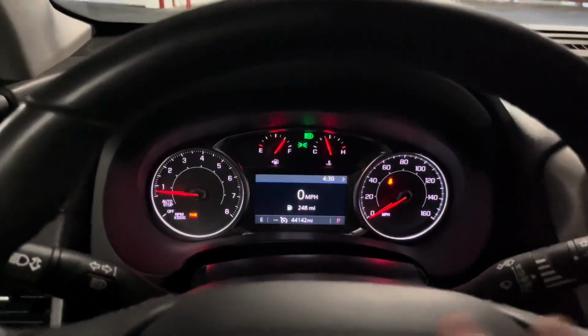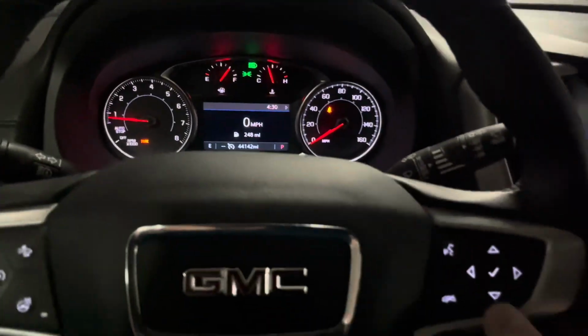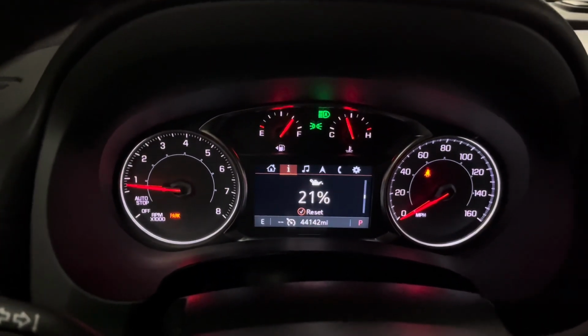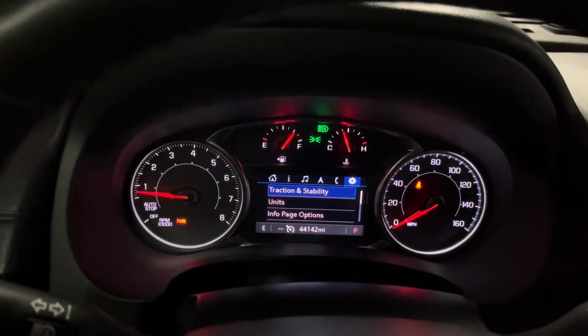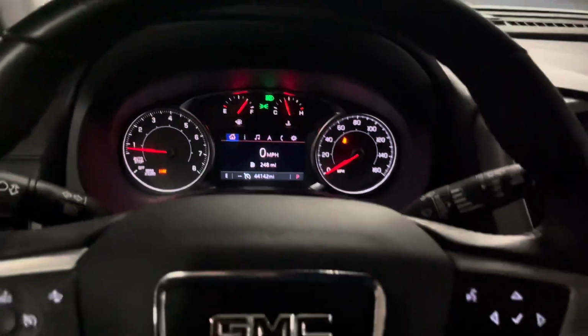Right in front of you, you have the analog gauges with a little helper screen right in the middle there, full color. We'll go ahead and use some of the arrows on the steering wheel to go through the various menus. As you can see, information, you go through the media, navigation, phone for Bluetooth, and some settings right there. Nothing crazy in terms of customization, but a pretty standard display there as well.